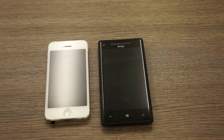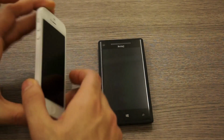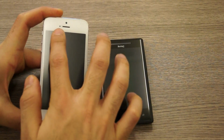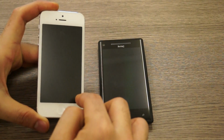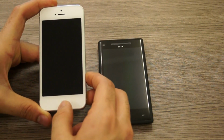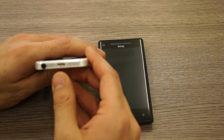So that's a bit about the hardware. If we talk about the exterior bits again, you'll see that on the iPhone 5, you have the FaceTime HD camera over here, a couple of sensors, the earpiece, and the 4-inch Retina display. You have the standard iPhone style home button at the bottom. Now at the bottom, they've changed these bits.